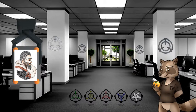Level 0 security clearances are given to non-essential personnel who need no access to information regarding anomalous objects or entities in the Foundation containment. Level 0 access is typically held by personnel in non-secured clerical, logistic, or janitorial positions at facilities with no access to operational data. So basically, they're the bugs, the worker bees.